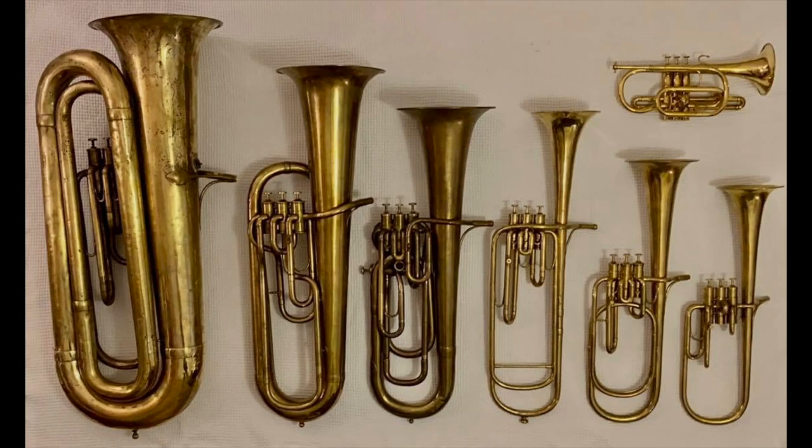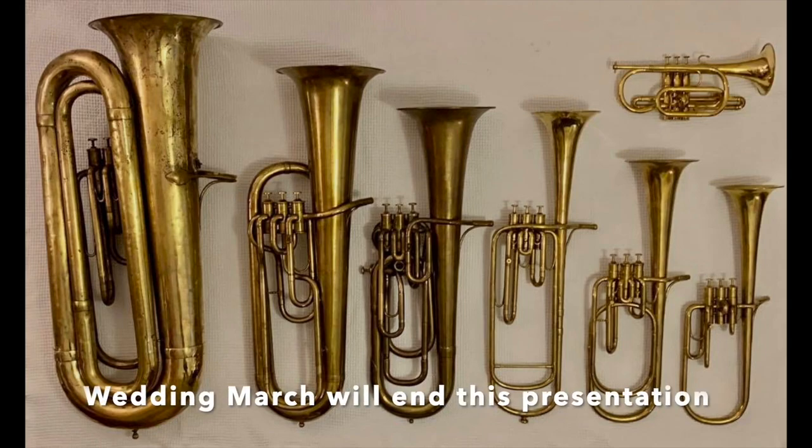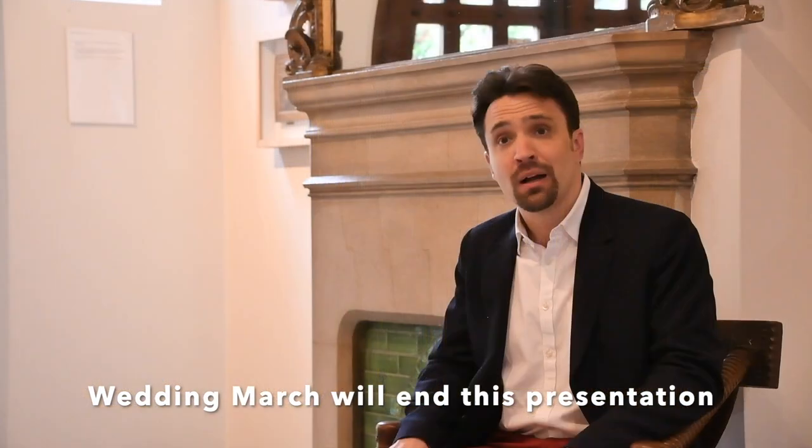Playing on these instruments, and certainly playing them together within an ensemble, really brings them to life. They were intended to be played as a family group, and you can hear those instruments being used on our performance of the Mendelssohn Wedding March.